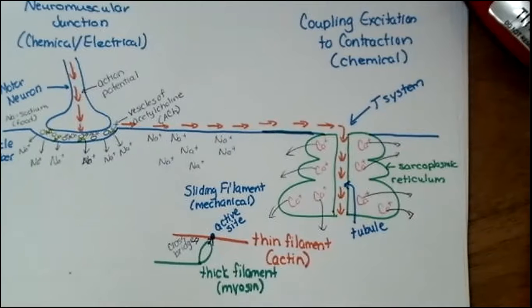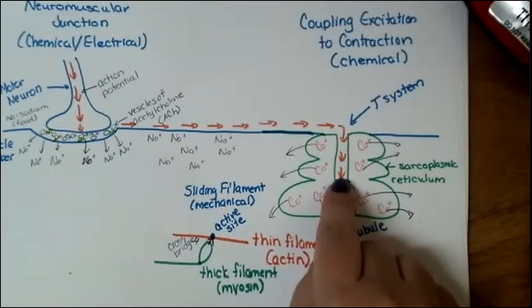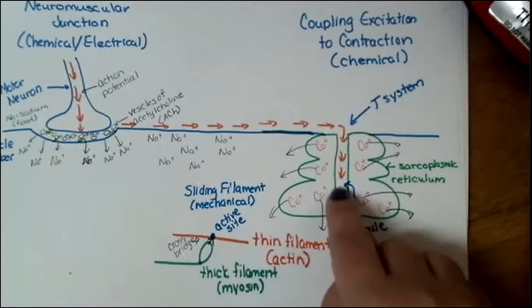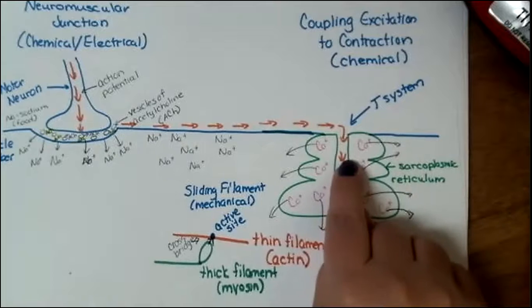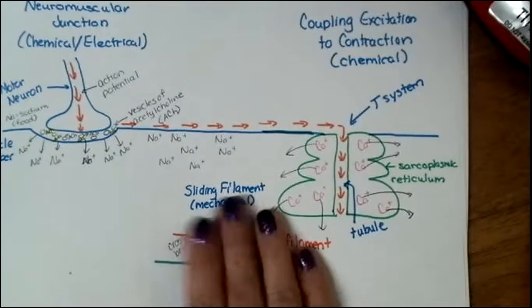Okay, so once it's time to relax, calcium needs to go back into the sarcoplasmic reticulum. So calcium is pumped back in with an enzyme known as calcium ATPase. That moves the calcium back into the sarcoplasmic reticulum. So now this can break and relax.